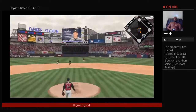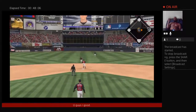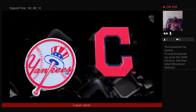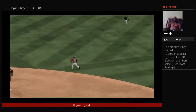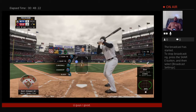Smoked on the ground up the middle, and this will make its way into center field for a base hit, and the leadoff man's aboard now to open the 9th. As we look at that again, this is not a bad pitch by any stretch. If he throws this pitch 10 times, I bet he gets him out 9 of them. But here you just have to tip your cap to the guy at the plate.